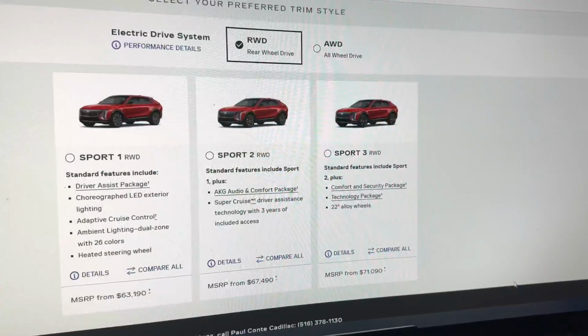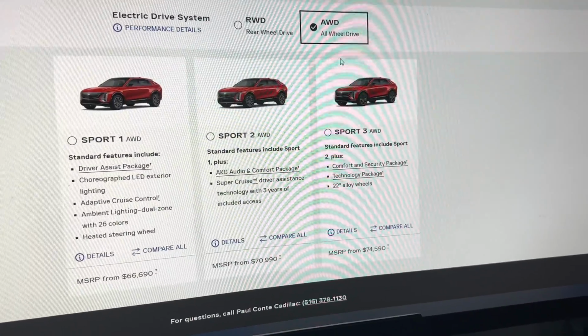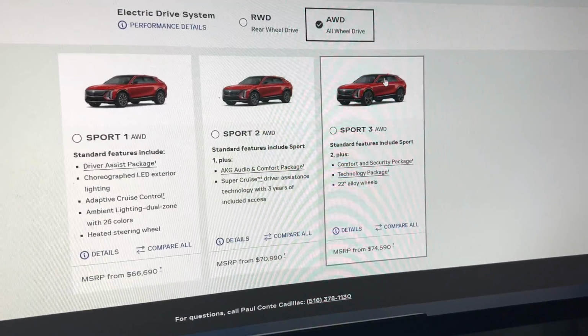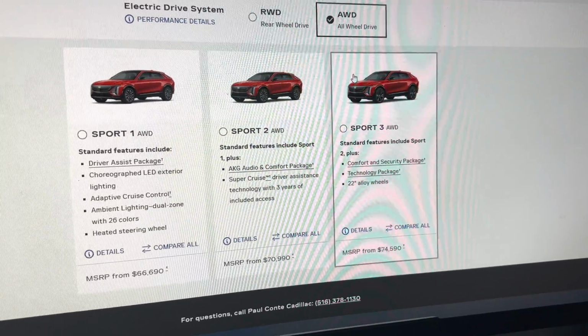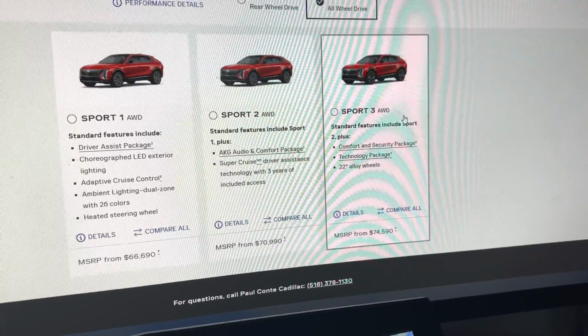Now, the sport trim goes into 3 different trims, right? I want all-wheel drive. That's a mandate. I have to have all-wheel drive. I live in New York, and I like to drive in snow. Well, first of all, we didn't have any snow this year. We had a light dusting. So I'm not really too worried about deep snow. So I don't live in Canada and Alaska and stuff like that.